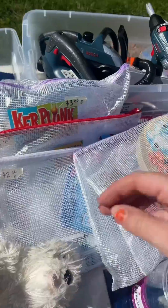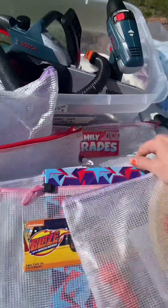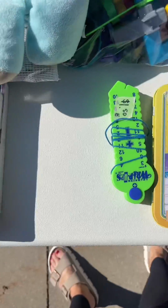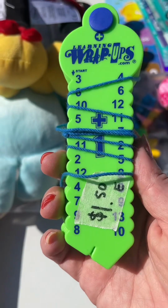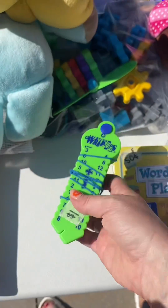I don't remember. I was happy to see that someone else organizes their board games the way that I do. It, I'm sure, affects resale a little bit if you didn't store them this way, but I appreciated it. They had another wrap-ups game like I had bought my son. This one was different, but I had bought mine brand new for $1.50, so I decided to pass.